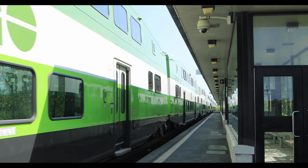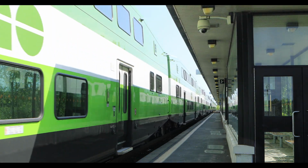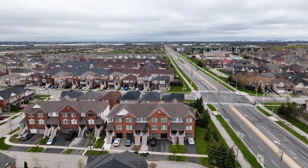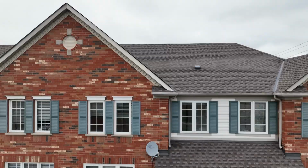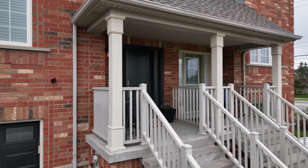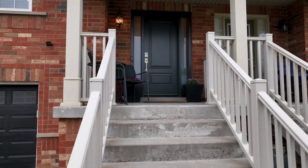For commuters, enjoy a quick and easy commute with the Milton GO station, just a 5-minute drive. Now let's step inside and view the luxurious upgrades.